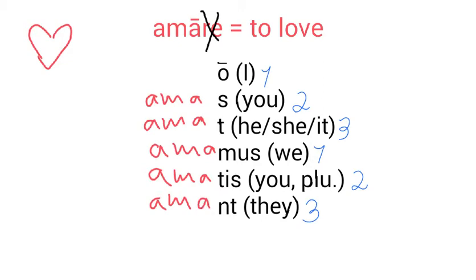But wait, what if you want to say I love? What you do is, instead of taking off just the -re, you take off the entire ending, -are, to get am. And you put am in front of -o.